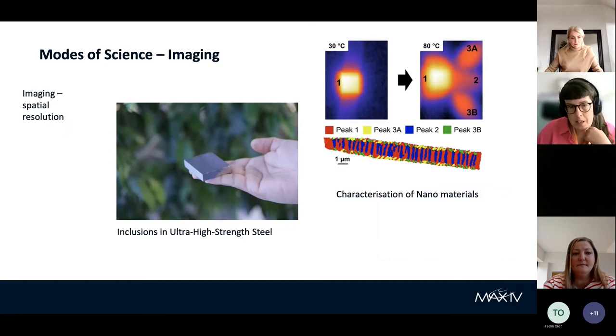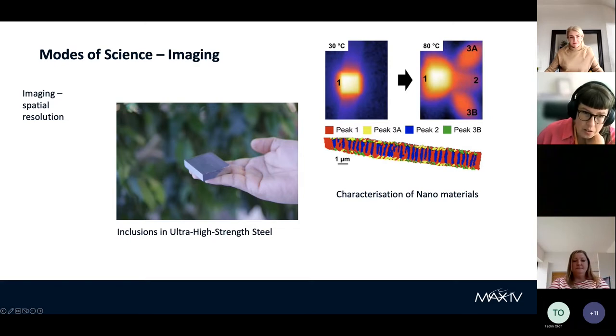And also imaging. There was a company, also steel again here, where they looked at inclusions, so those unwanted or at least spontaneous little things that will sit inside your steel that you didn't really mean to be there, and how that affects the strength of your steel to make ultra high strength steel, because if you can have ultra strength, then you can make it thinner and make lighter transports, for example, which would be interesting from an environmental point of view.